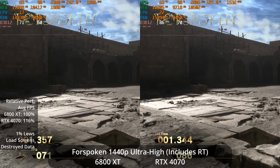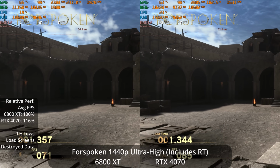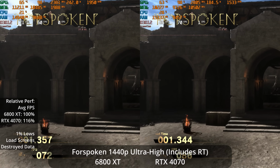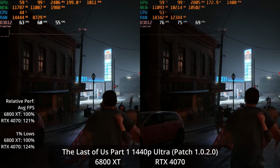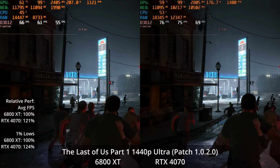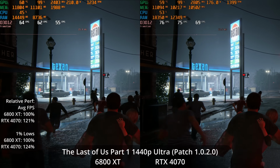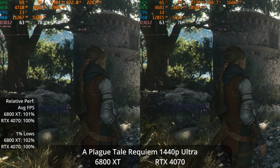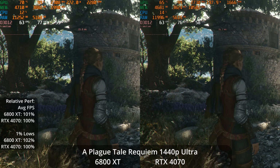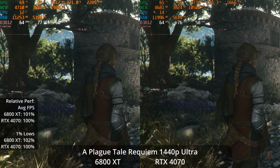Now, 12GB of VRAM in current games has not been causing issues for me in my testing. However, if you're going to hang on to the GPU for several years, we certainly are having games bumping right up against 12 gigabytes at 1440p right now. So we certainly could see that be something to think about. But I don't think it's going to be a huge deal, at least in the immediate future. But again, 4070 is $100 more than 6800 XT for similar rasterized performance.